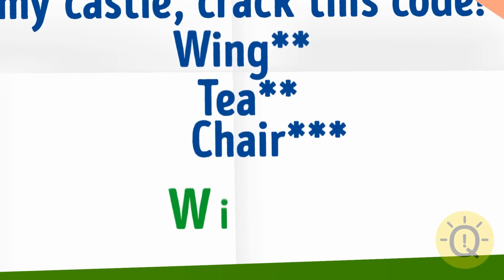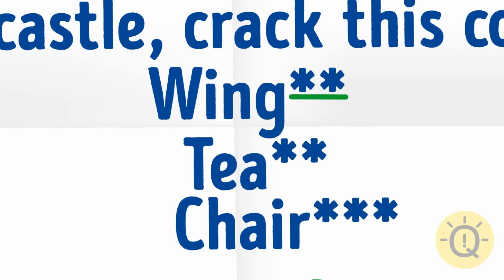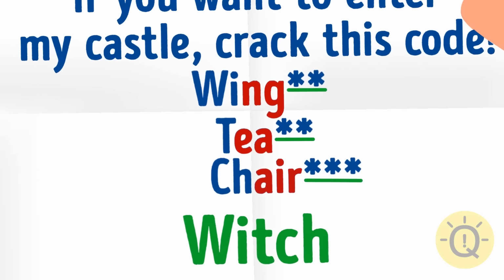The answer is witch. 2 stars after wing means you need to get rid of the last 2 letters. Same goes for the word T. For the word chair, you need to cut off the last 3 letters.